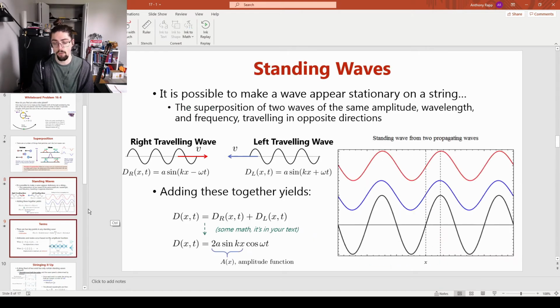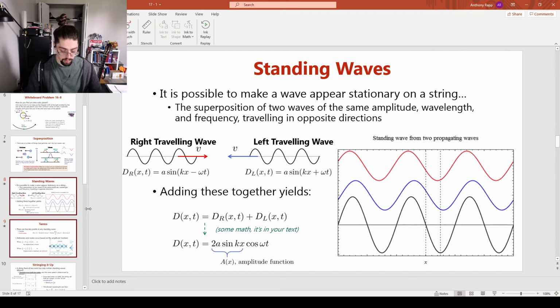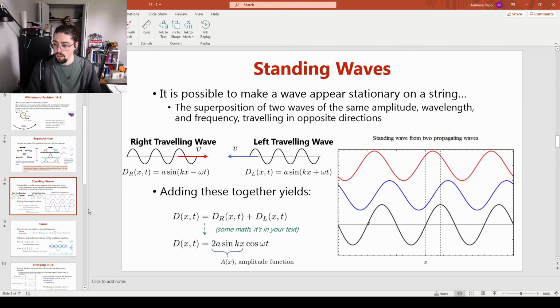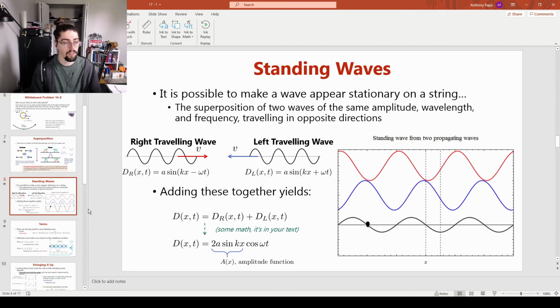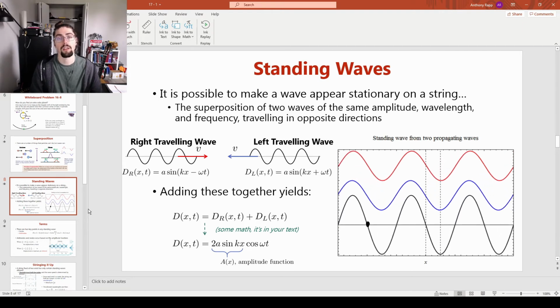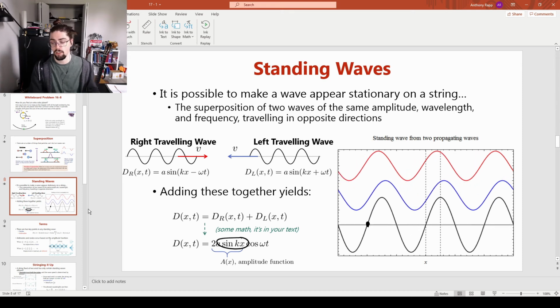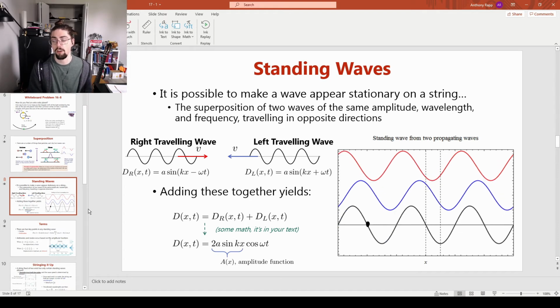It might oscillate back and forth, but if we even look at some of these spots, sorry, my computer thinks I'm holding down control, and it still thinks I'm holding down control. There we go. This spot right here is an example of a node. We notice that anywhere in this cycle, it never stops being 0. It never goes anywhere. This sine of kx essentially says this spot right here is never going to be anything other than 0. It is a node.